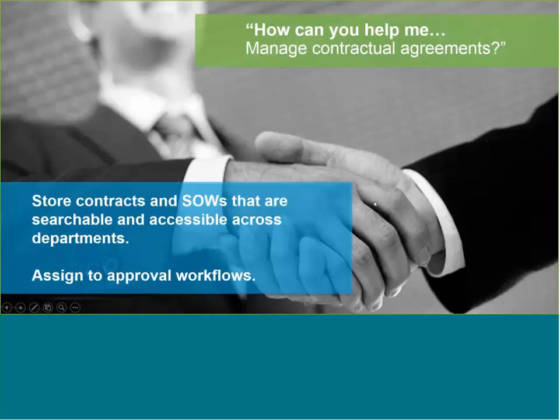Also, big news, contract management. We can help you with that as well. With the system, we have document collaboration, check-in, check-out capability. So let's say you have a draft contract. It's in Word format. You can store that draft contract in the system.